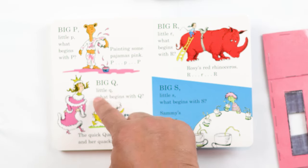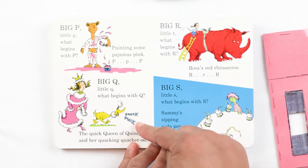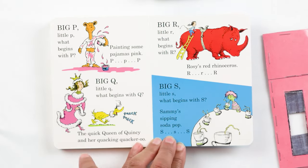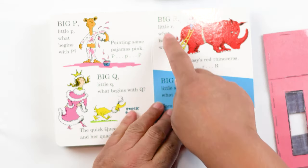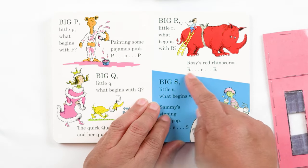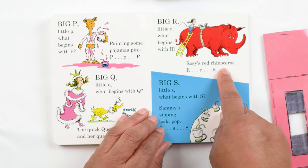Big Q, little Q. What begins with Q? Quack, quack. This quick queen of Quincy and her quacking quacker. Big R, little R. What begins with R? Rosy red rhinoceros, R, R, R.